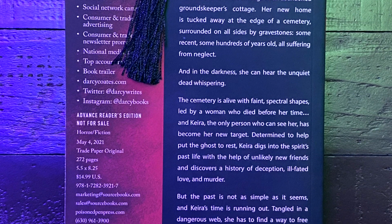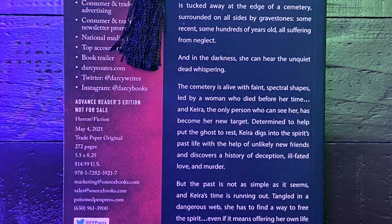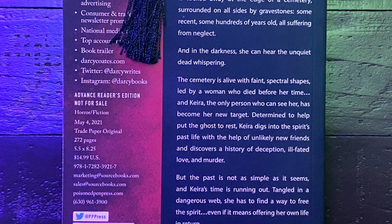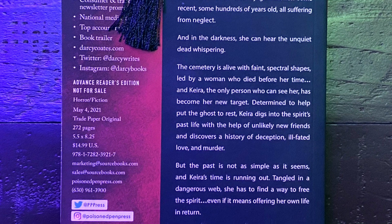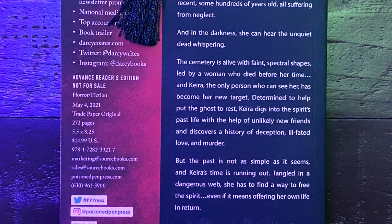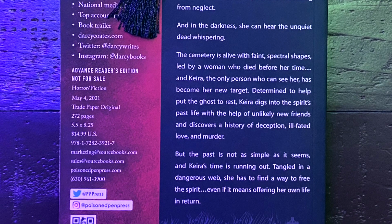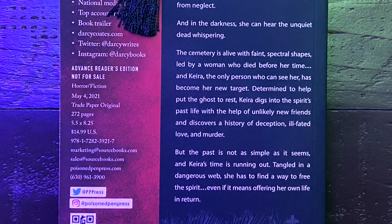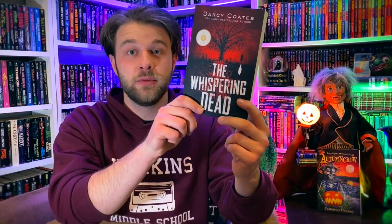Determined to help put the ghost to rest, Kira digs into the spirit's past life with the help of an unlikely new friend and discovers a history of deception, ill-fated love, and murder. But the past is not as simple as it seems, and Kira's time is running out. Tangled in a dangerous web, she has to find a new way to free the spirit, even if it means offering her own life in return. So this will be coming out on May 4th, 2021. Hopefully I can get it read for you guys and reviewed before then.